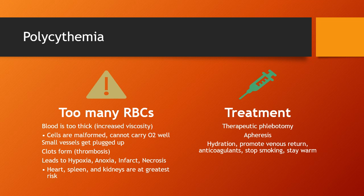When we have too many red blood cells, the blood viscosity increases, and the cells that are created with polycythemia vera are malformed and cannot carry oxygen well. So I have crowding but not good oxygen carrying capacity. Small vessels can become obstructed, clots form, because when red blood cells stay still, they get into trouble. So we get thrombosis, and then tissues become hypoxic from lack of oxygen carrying capacity as well as lack of circulation. This leads to clubbing from a chronic hypoxia, especially in the periphery. So you might see this in the fingers and the toes.